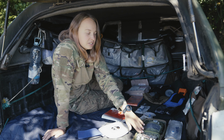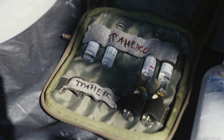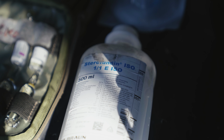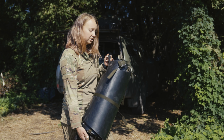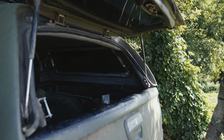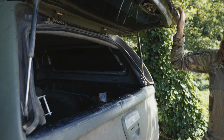Also there are some injections. For example, tranexamic acid is the most popular to stop bleeding. There are some liquids that help us to refill blood loss. Also we have stretchers. It's plastic, it's very comfortable. If you have a wounded person on a battlefield, we can go with this and take him to the car. So we always take it with us on evacuations.